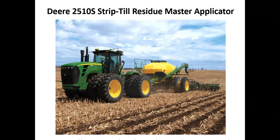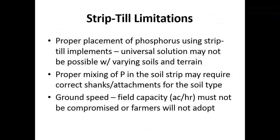And then obviously buying completely turnkey integrated systems coming from companies such as John Deere and many others provides another option for producers as well. And the final slide, I believe. Strip till limitations. I think the main thing you want to be concerned about is proper placement of phosphorus using strip till implements.